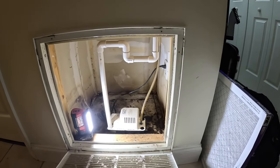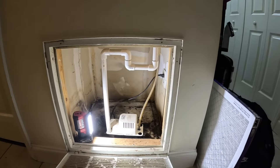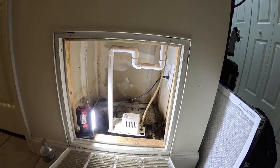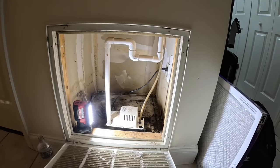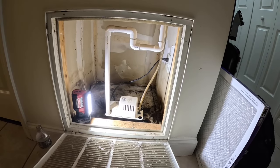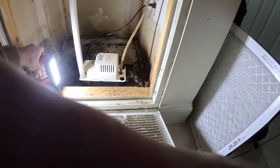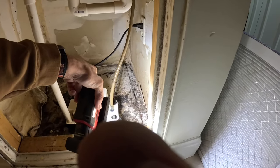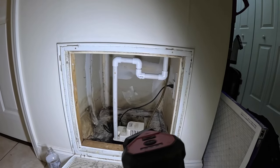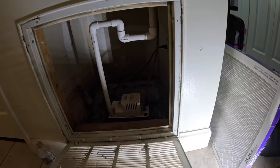Pump is running. Let's make sure it pumps it out and turns off. Right, it did pump it out, which is good. I'm going to open this up and put some algae tablets in there for you, and take a look inside.